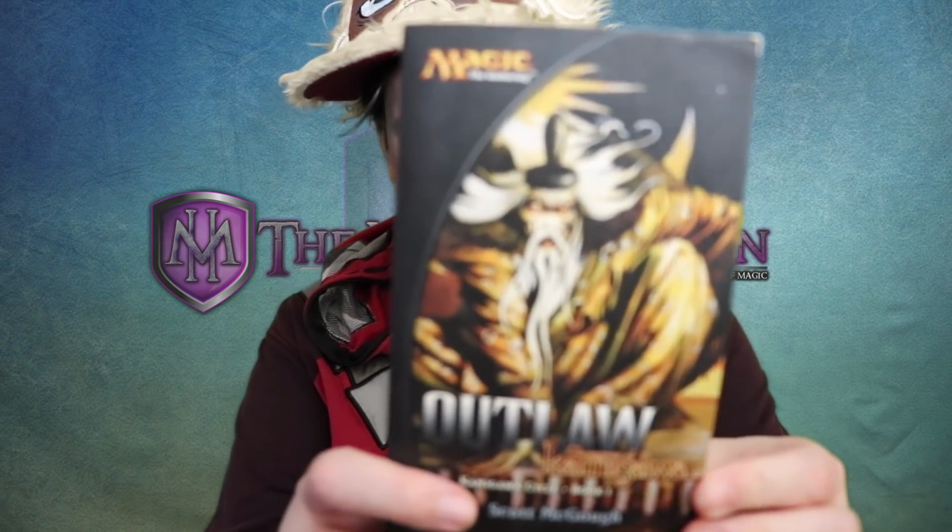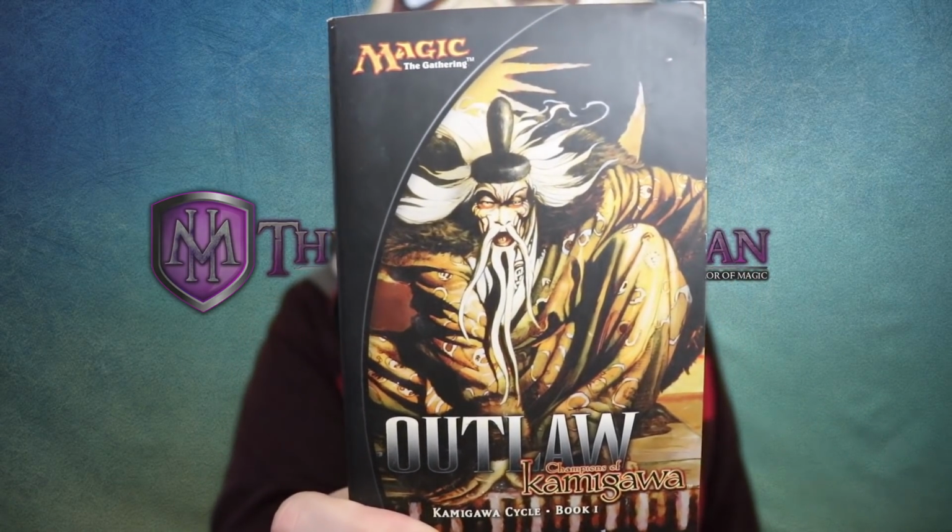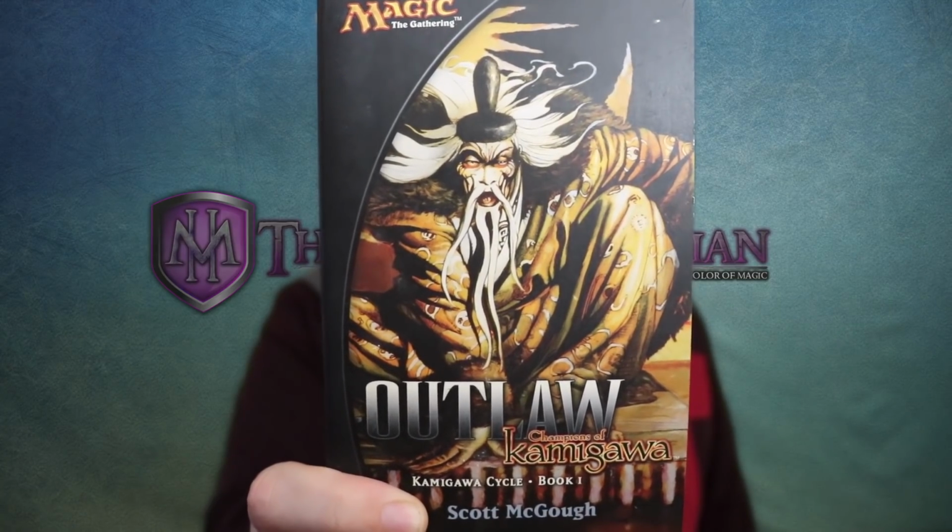Man, such cool stories. So that's the Time Spiral block. Next up, we have the Kamigawa block. I really like the Kamigawa story. It's too bad Kamigawa was not really a fan favorite set because of the weakness of the cards. So here we can see the old Konda. He's crazy. All right. The war with the spirit world has begun.